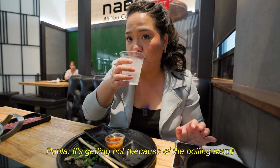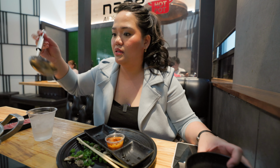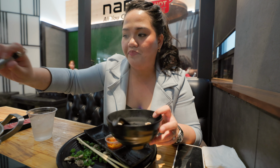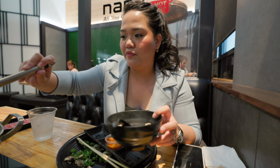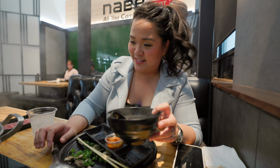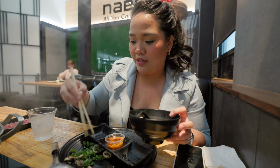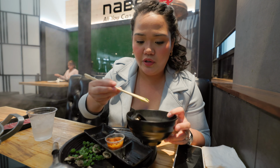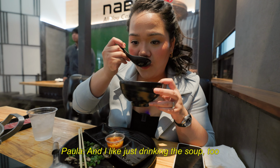Getting hot. So let's fish out a little bit more of our meats. If you have any of the fish balls, or I think there's shrimp and octopus balls over there as well, let it cool down because it soaks up the soup. You don't want to burn your tongue accidentally. So I'm going to put a little bit of green onions in my soup. And I like just drinking the soup too.